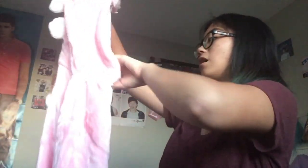It's so soft. This is what the hood looks like. It's a pink dinosaur. It's really cute. I love it. And then the entire back has little dinosaur spikes. And then it even has a tail. I'm so excited. It's so soft and I'm so excited to put it on. This is gonna be really lit. Now I'm gonna show you what I got from the mall.